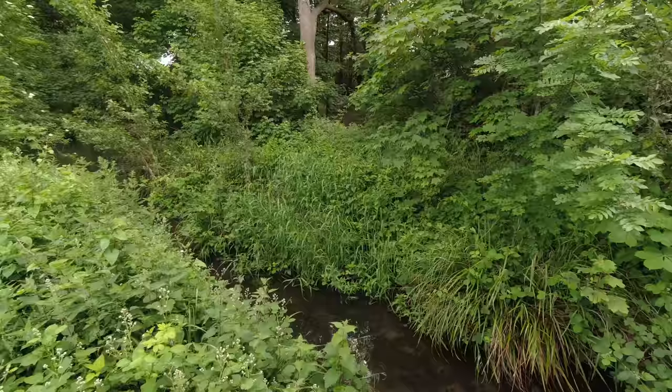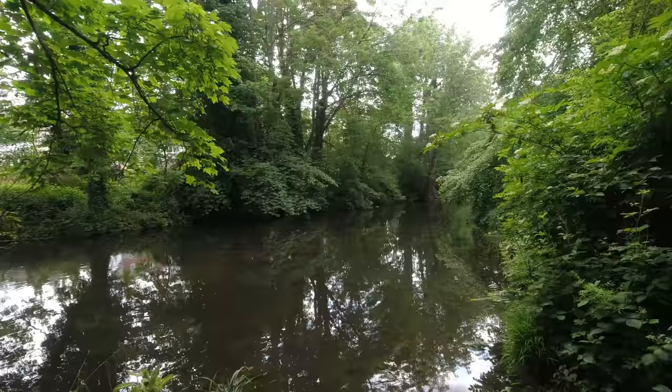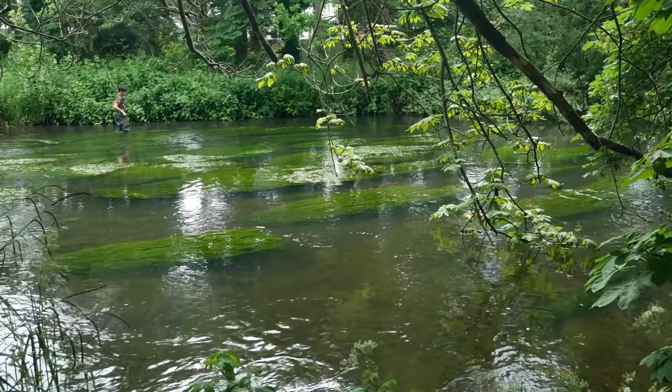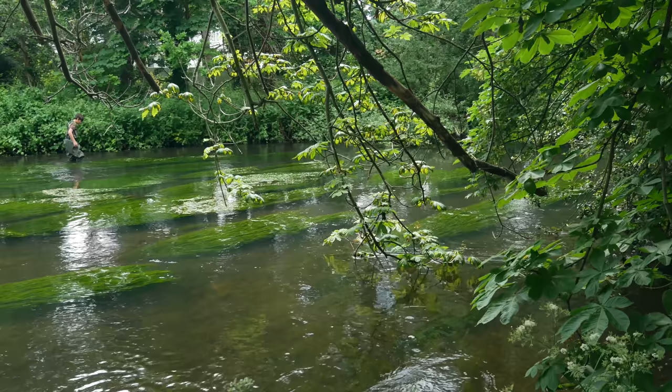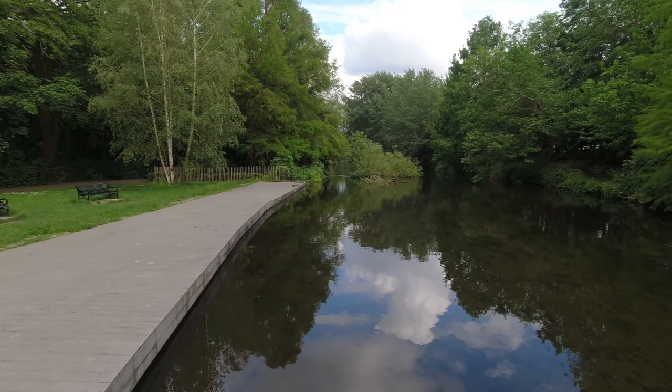So we're going around the edge of Ravensbury Park here. It's a really delightful stretch of the river, and I feel like I've been saying that all the way along. The central interpretation board tells us that Ravensbury Park was once part of Ravensbury Manor, which dates back to medieval times. It talks about the way that this land was last owned by the Bidder family and then was purchased by the councils of Mitcham, Merton and Morden for public use. A little bit more about the mills and the historic working river, calico printing on cloth and gunpowder mills.